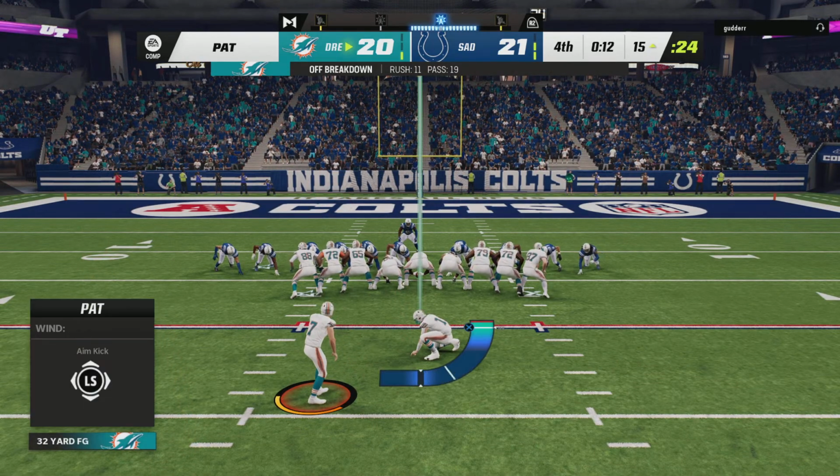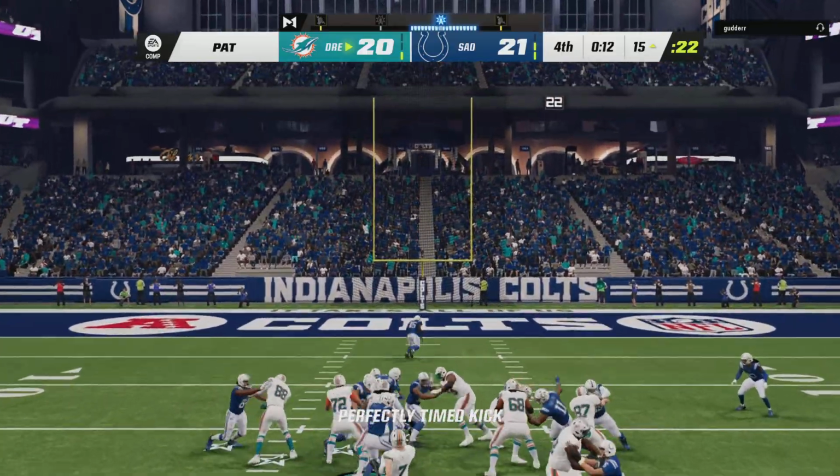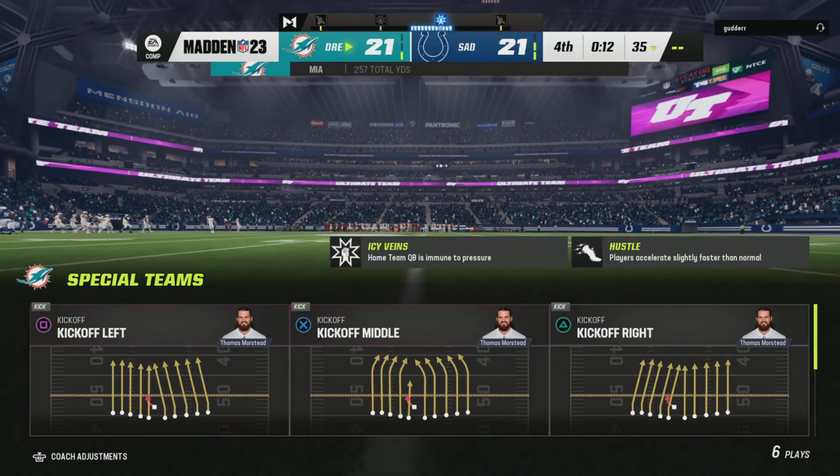Sanders on for the extra point. And we may very well be headed to overtime. That ties the game at 21 apiece.